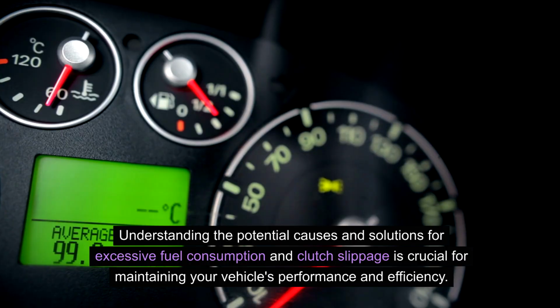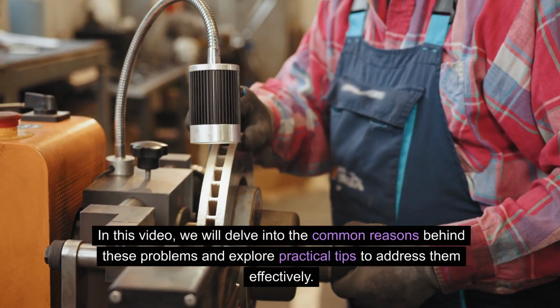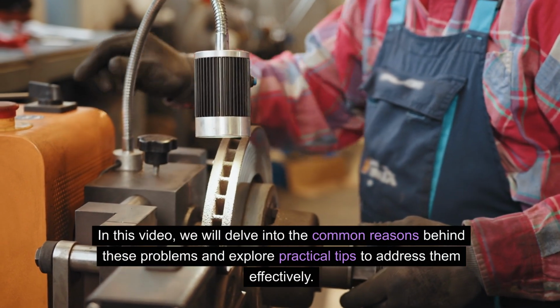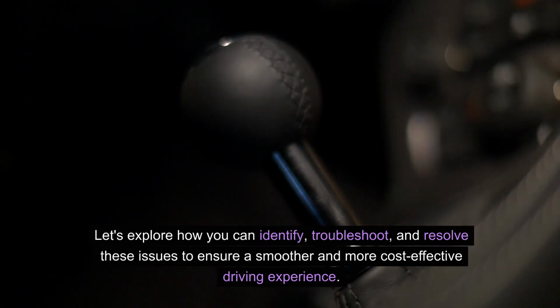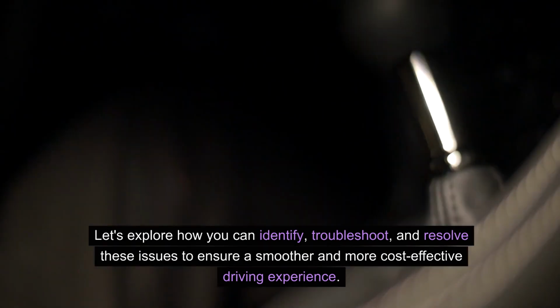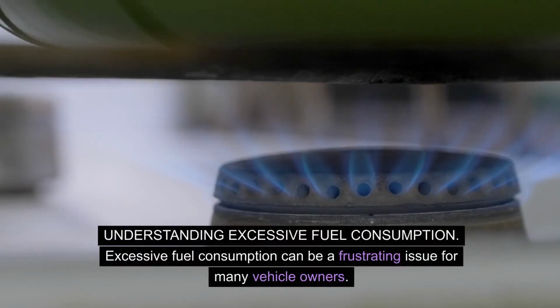and efficiency. In this video, we will delve into the common reasons behind these problems and explore practical tips to address them effectively. Let's explore how you can identify, troubleshoot, and resolve these issues to ensure a smoother and more cost-effective driving experience. Understanding excessive fuel consumption.